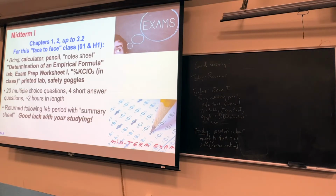Questions on any of this? Yeah. Are we allowed a note sheet on the midterm? Absolutely, that's right. Same as before: one regular-sized piece of paper, double-sided is fine, handwritten.